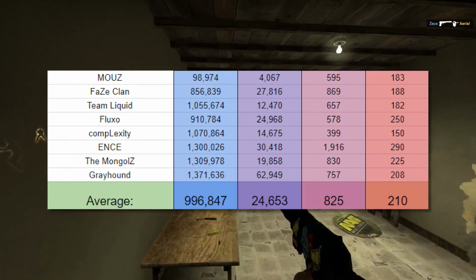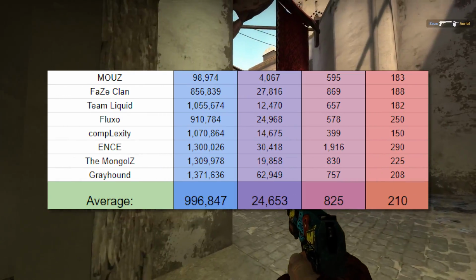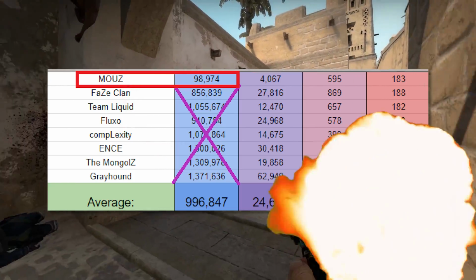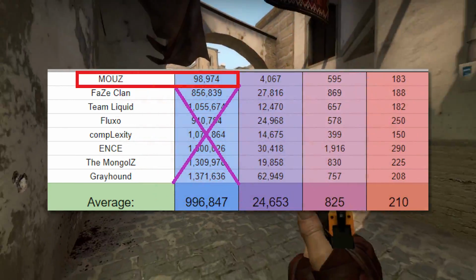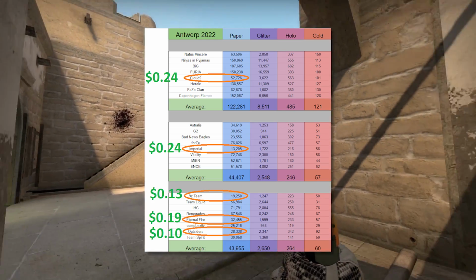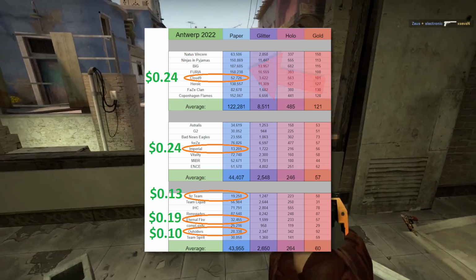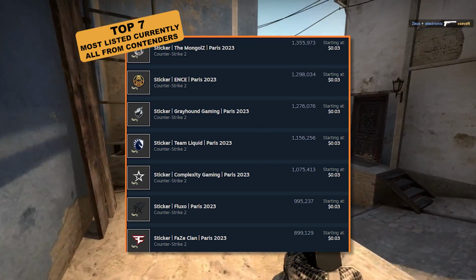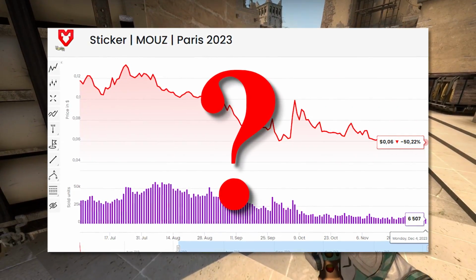Well, focusing in on the Contenders capsule first here, as you can see, the only one that has a remote possibility is Mouse. That's because the other ones all have a supply of nearly 1 million stickers. To put that into perspective, the highest supply we saw from Antwerp was just under 200,000 with Big. This is 5 times that, and this is the average in this capsule.